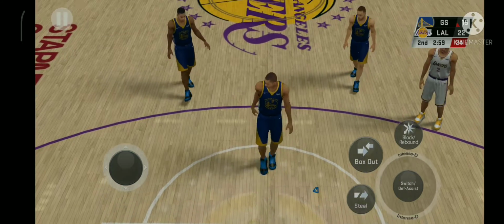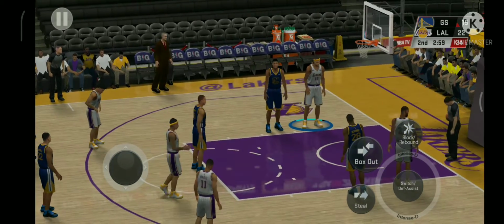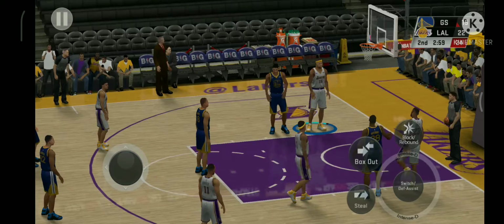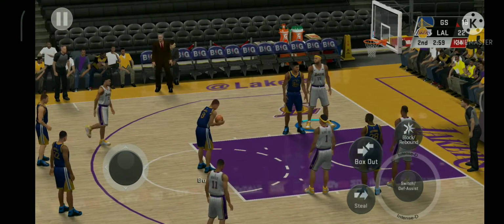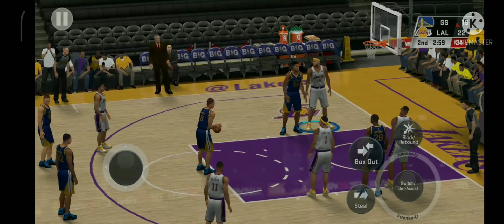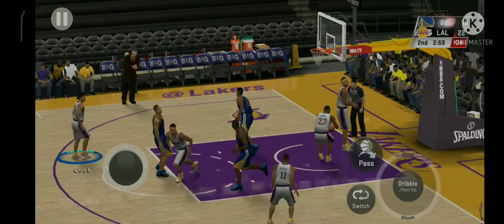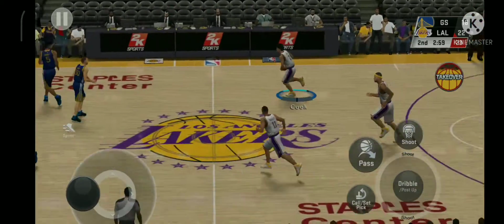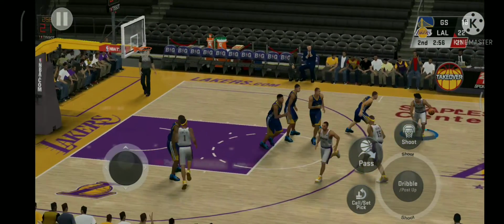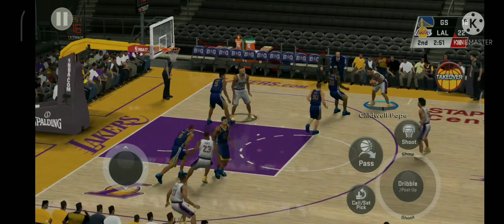Can't get the first one. The Lakers making a switch here. And the second free throw, good. Second quarter, and we're just over a minute in. Here is Cook, looking for his first basket still in this one.